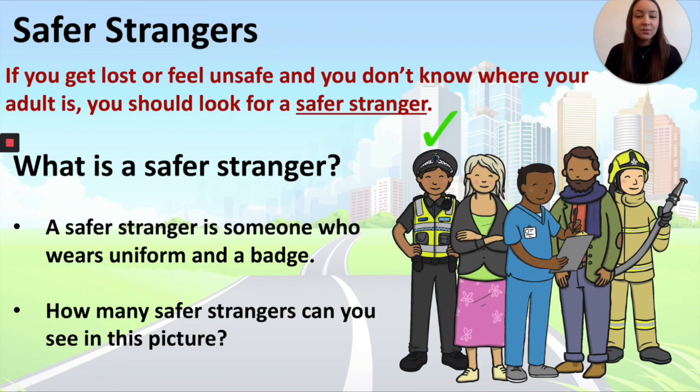So the policewoman's definitely a safer stranger. She's got a uniform on and a badge as well, and you can easily recognise her as somebody who works for the police force. This lady looks very nice and very friendly, but there's no evidence there to show you that she is a safer stranger. So if you were lost, you wouldn't speak to her.